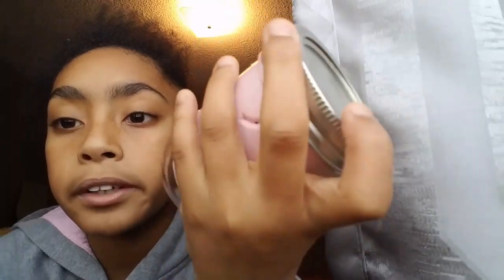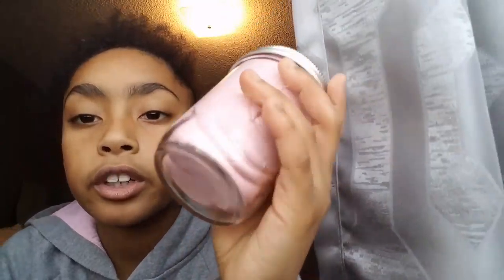Present number 1 is I got this slime from my aunt. She was really nice. She gave me all of it. She was just going to give me a quarter, but this is not a quarter. It's all of it. Yeah, it's really pink. I love it. It's kind of hard.